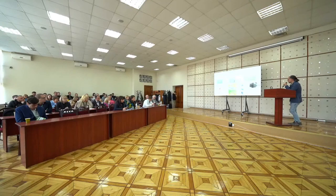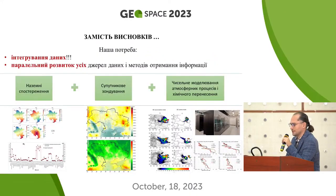By the way, our Finnish colleague told us about these computer technologies, and we could use this for modeling the territory of Ukraine. So we use the Finnish capabilities for this.